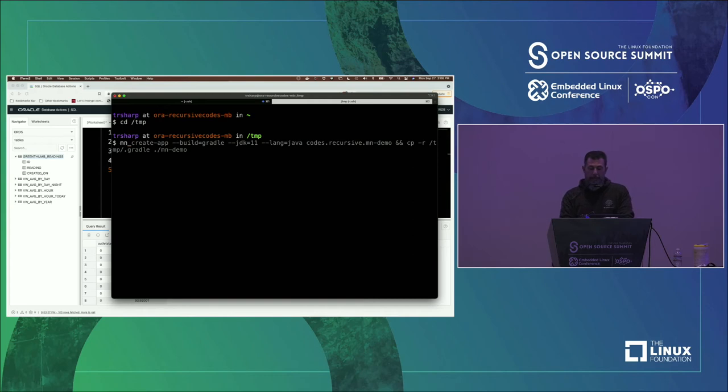So as an example, I have the Micronaut CLI installed, and if I call create app, I tell it the build system I want to use, in this case Gradle, you can also choose Maven, the JDK I want to use, and the language I want to use, because it supports Kotlin and Groovy as well. In this case I want to use Java, and then tell it the name of my application. And I'm also going to do a copy for the Gradle wrapper, because otherwise we'd be waiting a while for that to download here.